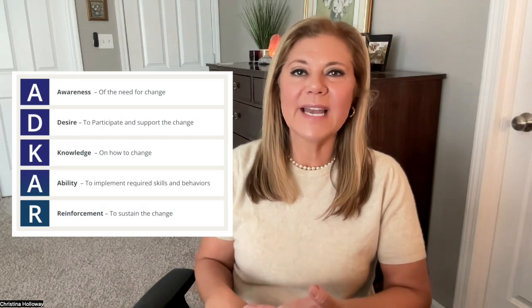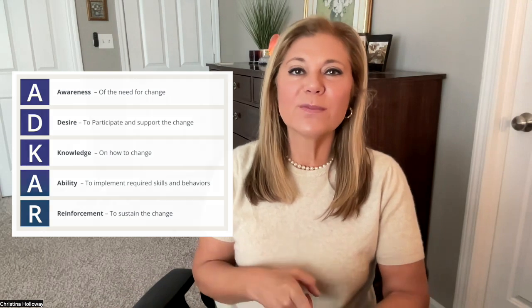The ADKAR model. This is a people-focused model that is based on the understanding that organizational change can only happen when individuals change. It's helpful when change needs to be driven by individuals within the organization. The word ADKAR is an acronym for the 5 outcomes an individual needs to achieve for a change to be successful: awareness, desire, knowledge, ability, and reinforcement.